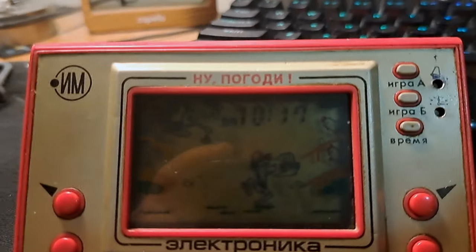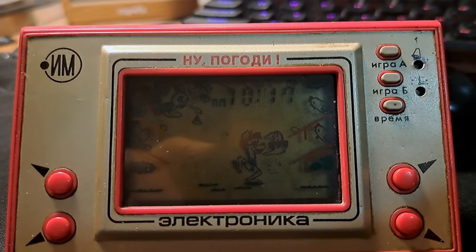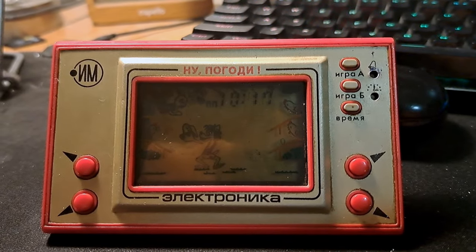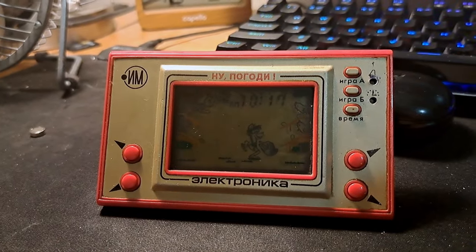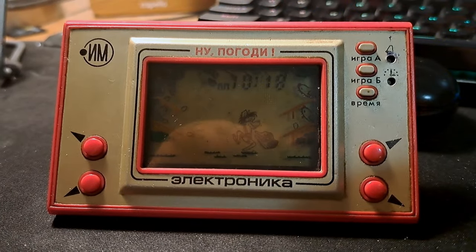Look at this animation. The rabbit is actually swinging around the bell, trying to wake me up. This is very interesting. Such a neat little detail. I've never seen anything like this. I'm keeping it, I'm using it, dude. Forget all the 10 alarms on my phone, replace it with Elektronika IM-02. This is so cool. While it's on standby, it plays this pretty cool demo animation.